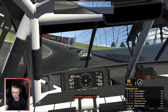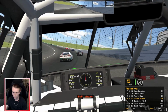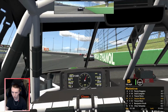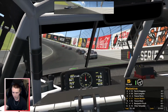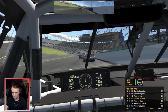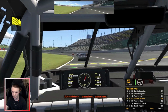Ooh, the 18's in the wall. I think he got out of it pretty decently. We've got to try not to get sideways when we're side by side with somebody like that. I don't want to wreck both of us. If anything, I just want to spin myself to the inside. I don't want to take somebody else out with me. Turn 4 is real tight on exit if you don't get it turned down enough.